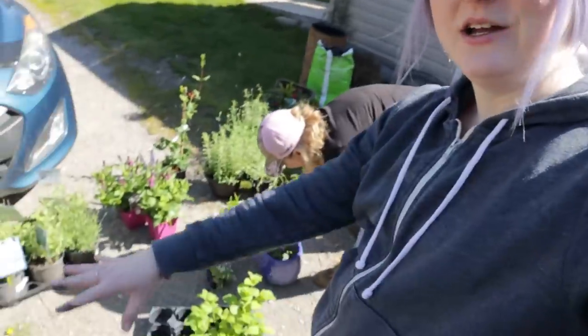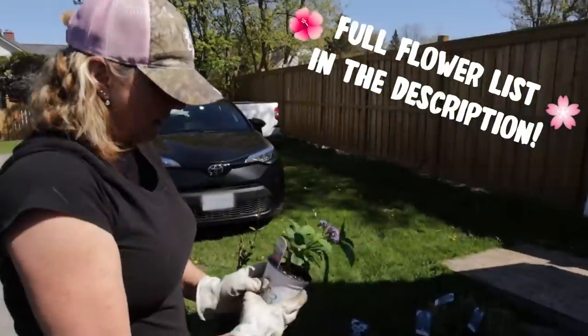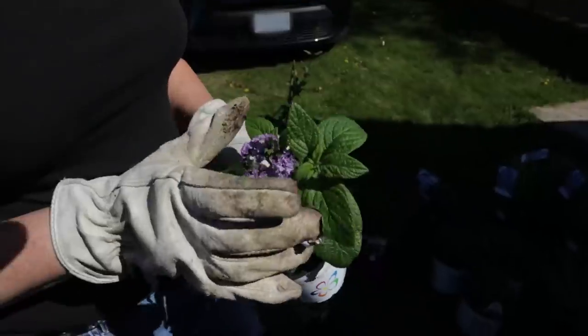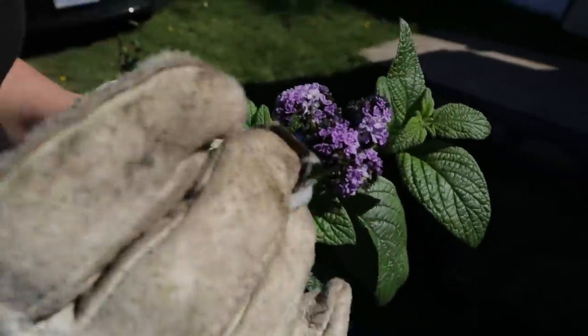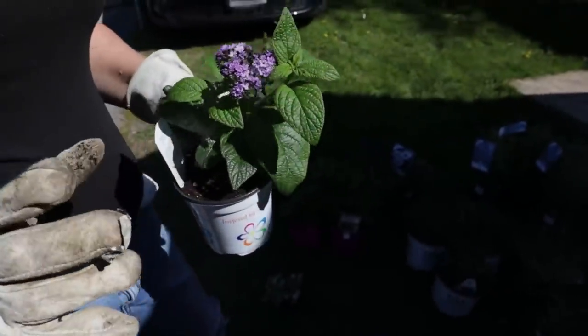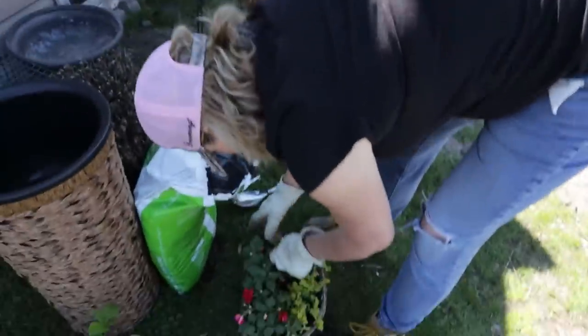Okay, so we're getting ready to start potting and planting everything. We just kind of like started to organize it and I'm so excited. Okay, what's that one? This is called Heliotrope. Heliotrope. And it is a stunner. It smells like vanilla. If you can smell it, it has a scent of vanilla. Mm. You put it in the sun on your patio and it's just intoxicating. So here we go. Here we go.